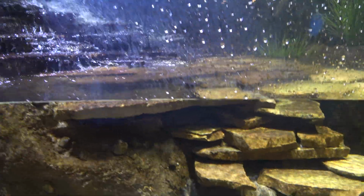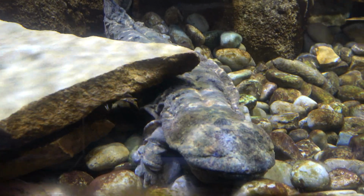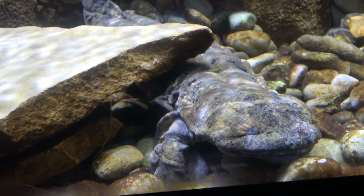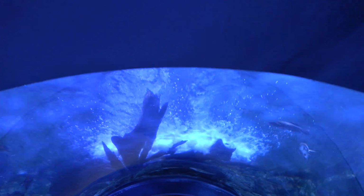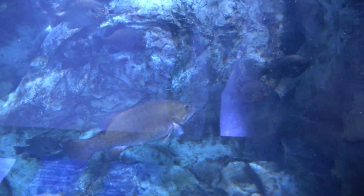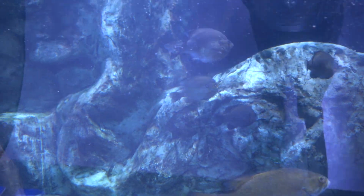This is the Kentucky waterfall enclosure. It's really cool. Eastern Hellbender. And right after the Kentucky waterfall, it's time to go under the falls. They do have an effect here where it looks like you are underneath a waterfall. A couple different species of fish in here. Smallmouth bass, yellow perch. A very popular fishing fish. Let's see what we got on the other side over here.